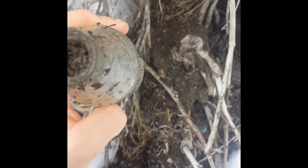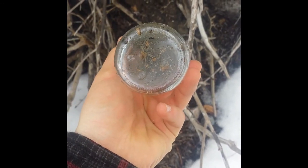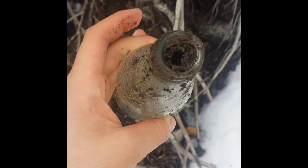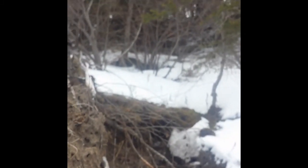Oh. Well, not as good as I thought it would be. I was hoping it would be something like an older soda bottle, but nah, it's not too old. So there might be a bottle up somewhere around here from like the 70s or 60s. Somewhere up there on the cliff, maybe. And that's about it.